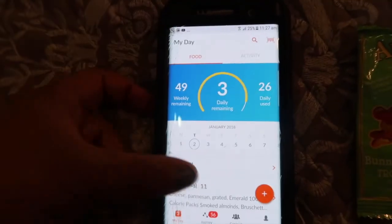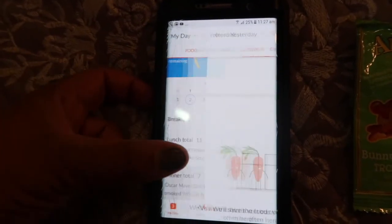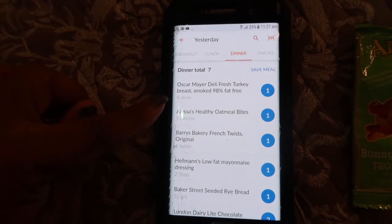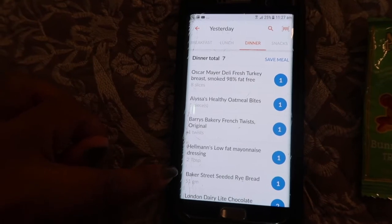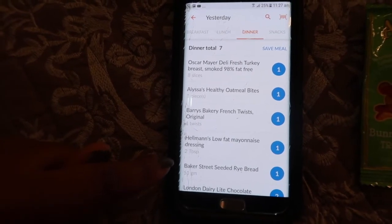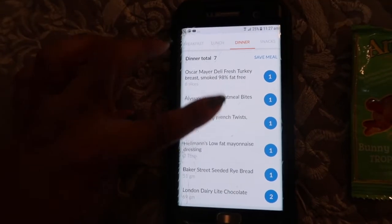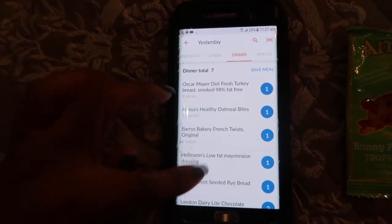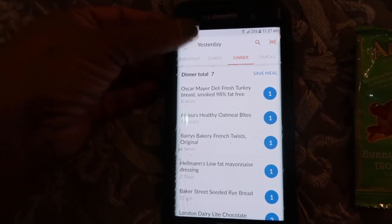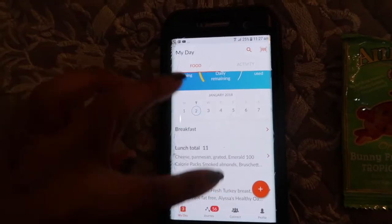And then for dinner, I had that sandwich that I told you about. Somehow that only came up to 7, so that must be wrong, right? Oh, because the bread was 1. That was another thing. It was 51. I weighed it. It was 51 grams, and it was 1 slight point for the bread, which was amazing. I forgot to put 4 points on there for my chips. So basically, I went 1 point over into my weeklies.